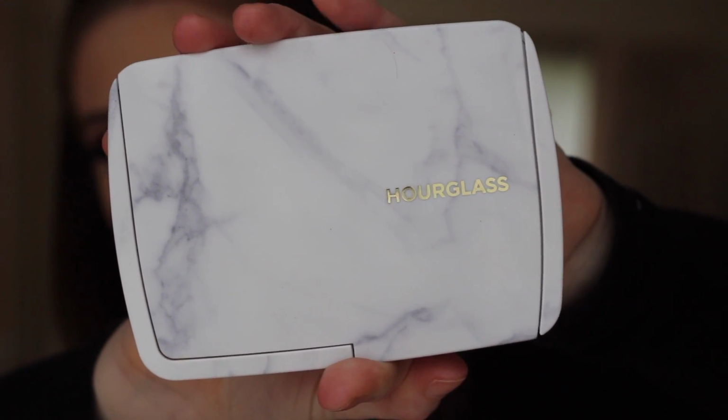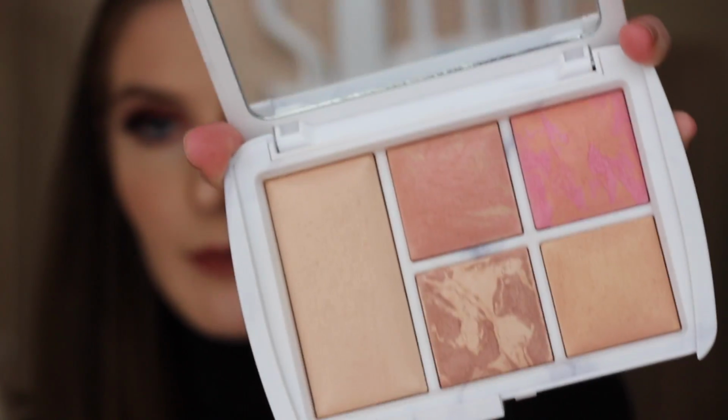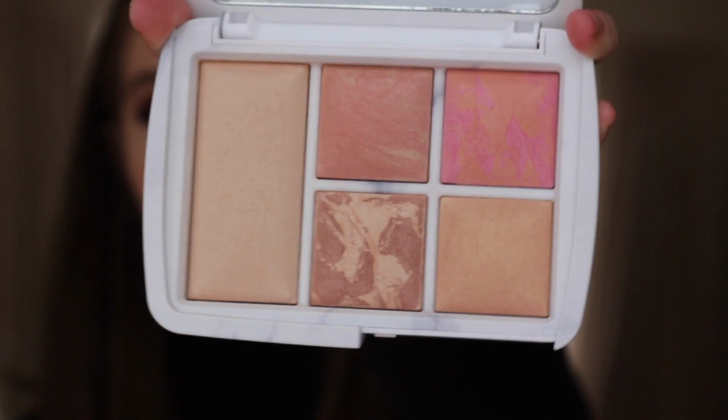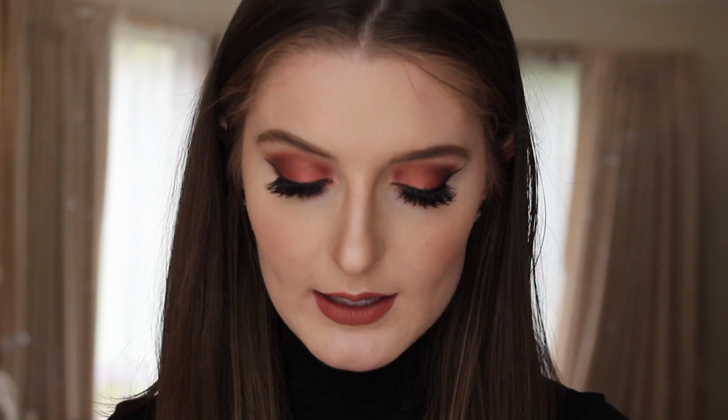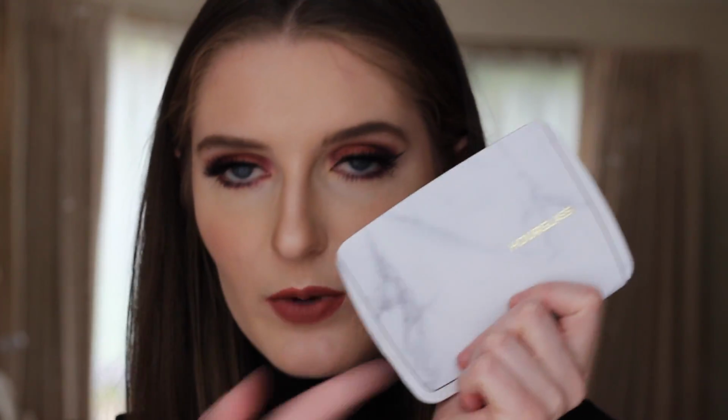Okay, so my next favorite is this Hourglass Ambient Lighting Palette. This is the 2016 holiday palette from Hourglass. It looks like this. It has beautiful marble packaging. This palette has 2 highlighters, a bronzer, a strobe light highlighter, a strobing powder, and an ambient lighting powder. I really love this palette. I mean, aside from the packaging, isn't it just gorgeous? Like a marble with a little hourglass in gold.